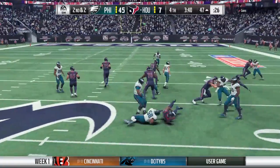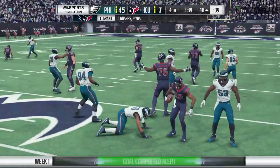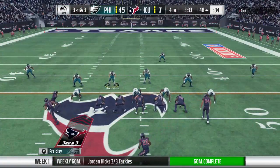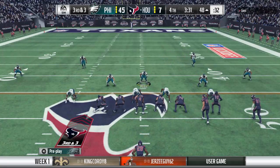And again this time to the tailback. And they go backwards here, losing yardage back at the 48-yard line. It'll be a loss of a yard, and they're going to have a third down.